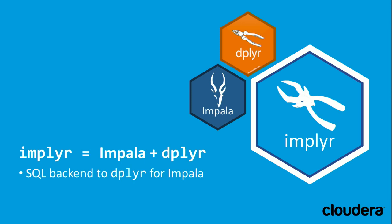But implyr and backends like it can play an important role. Without backends, occasionally databases have their quirks and things can go wrong. So I'm just going to talk a little bit more about the role of backends, and specifically this one.